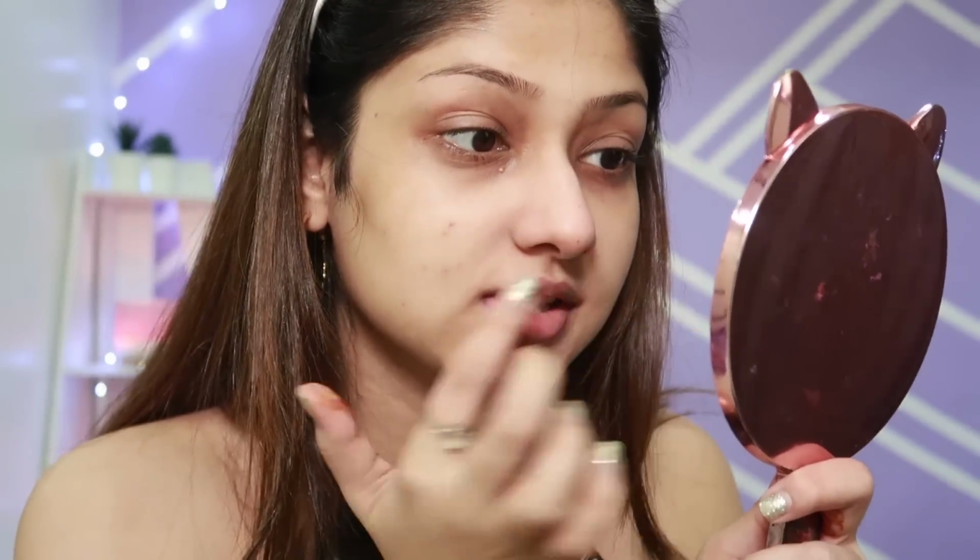Okay, so this is how my nose looks like. Definitely looks a little white, like whitish cast. I hope it goes away. But it definitely does look smoother. We'll know if it actually looks smooth or not after the foundation comes.